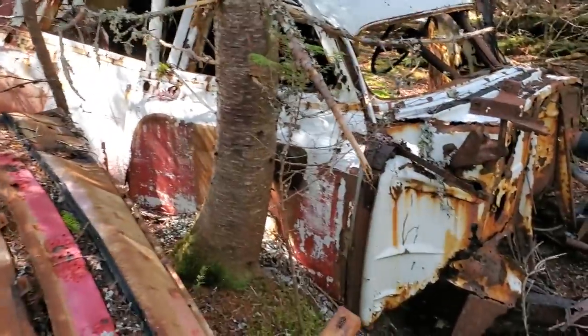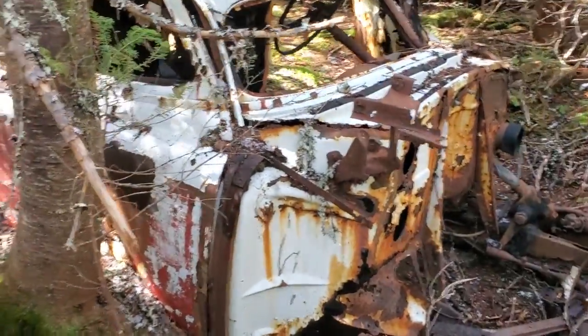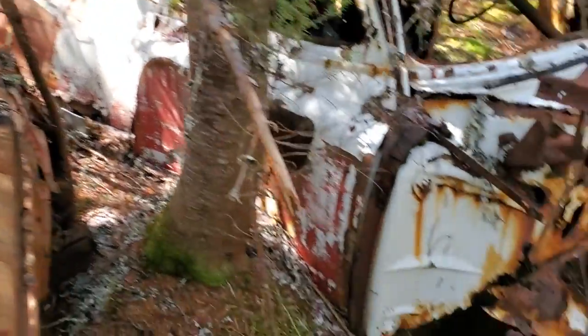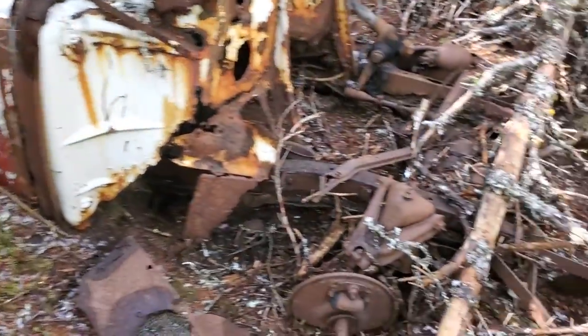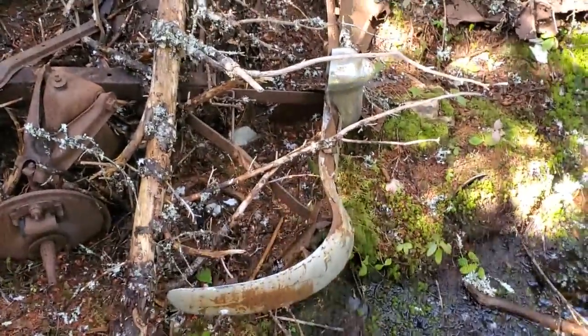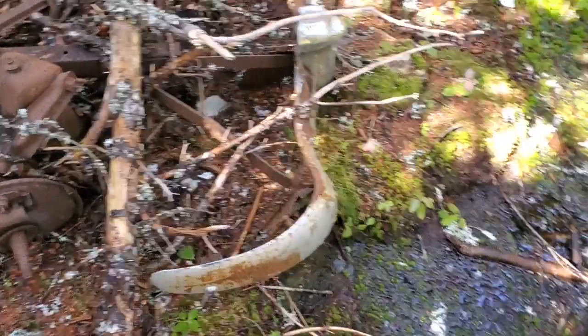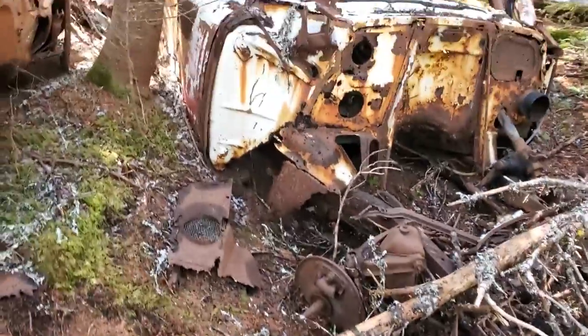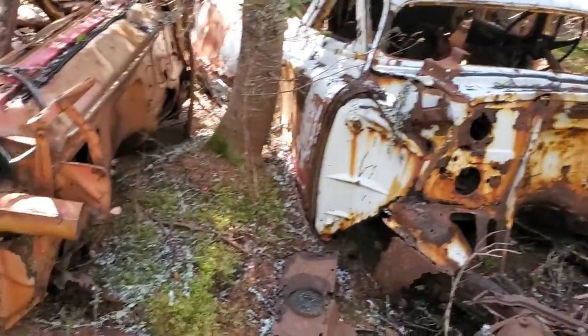Old 54 Chev, I think. 4-door. Just get the lump on the quarter panels. The bumper in the front of her. See, I would have come in and got that bumper at one point. I always like the bumpers on the 54s. Yeah.